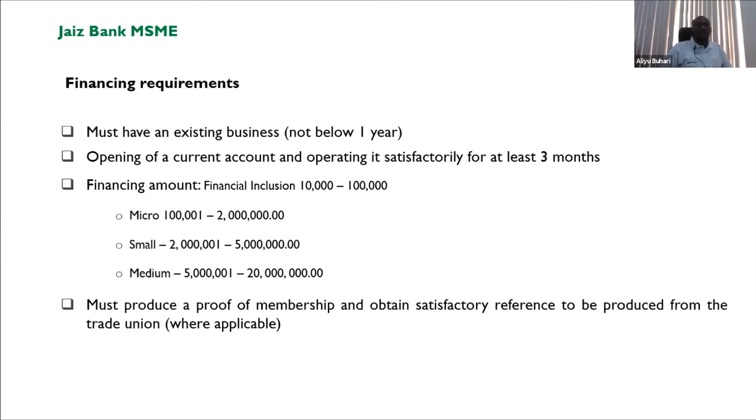So what are the financial requirements? One must have an existing business, not below 1 year, then open a current account and operate it satisfactorily for at least 3 months. The ideal thing traditionally for all banks, not only Jaiz, is that you open an account and are required to spend 6 months before you begin to talk about financing. But for us in SMEs, we now bring this to 3 months.